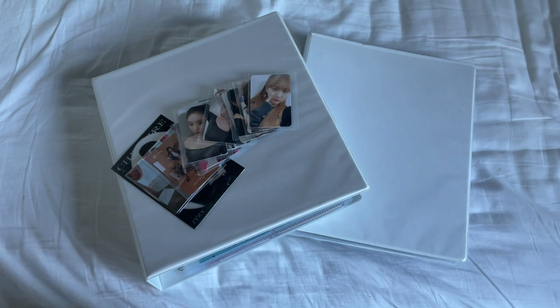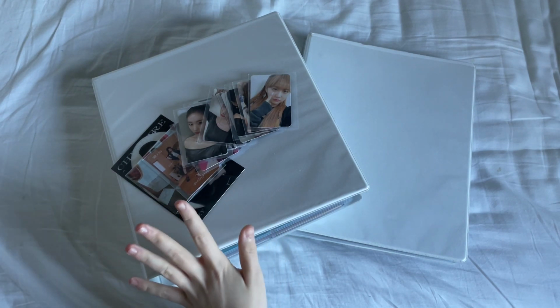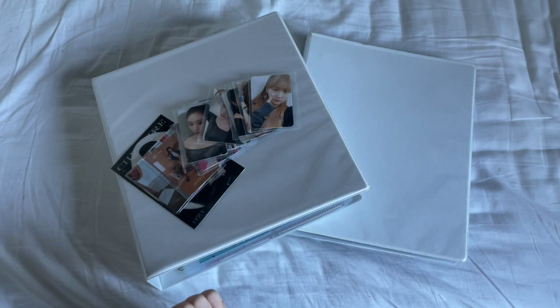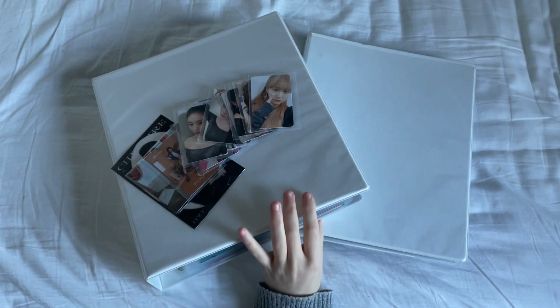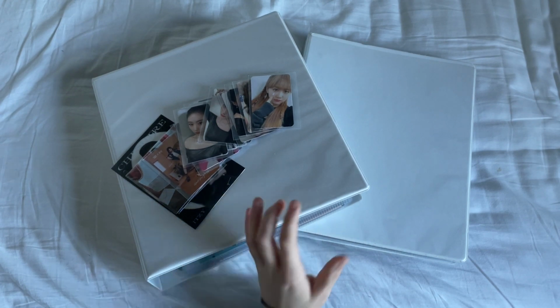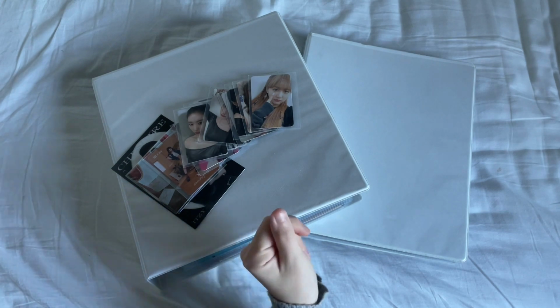Today I'll be storing new photo cards into my binder as well as expanding on my collections. So this is the first sorting video of the new year.